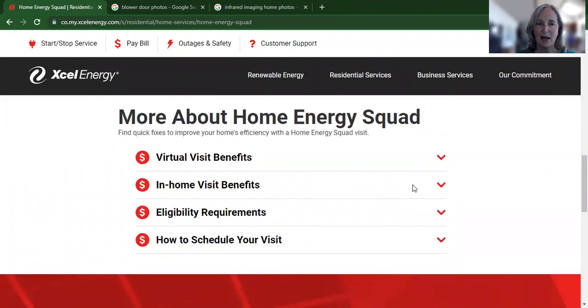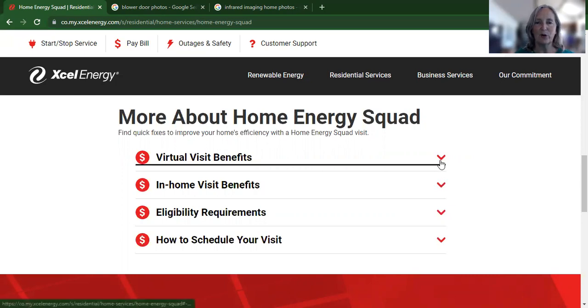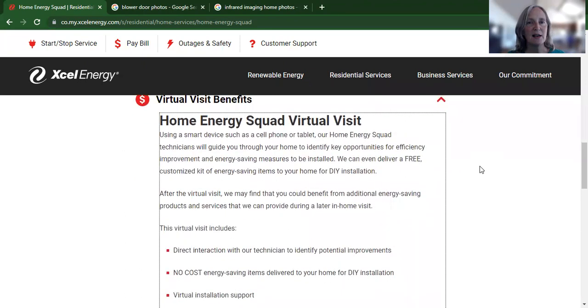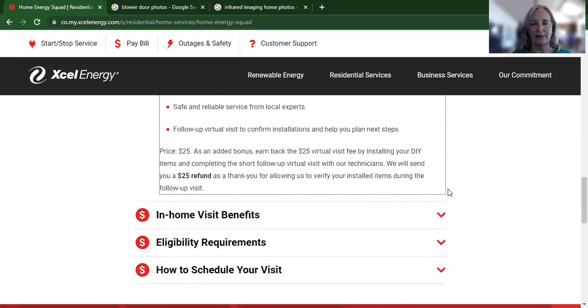So this is kind of cool, this virtual thing. This wasn't here, I don't think, before COVID. So it's nice if for some reason you don't want to have somebody come into your home, you can do this virtual visit. It is $25 to do it, and after you install the items that they send you, like LED light bulbs, you're going to be able to get your $25 back.